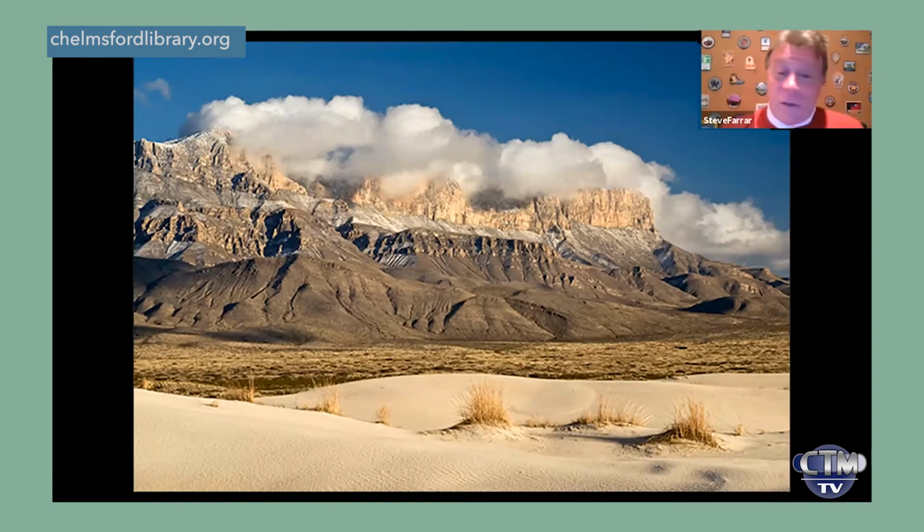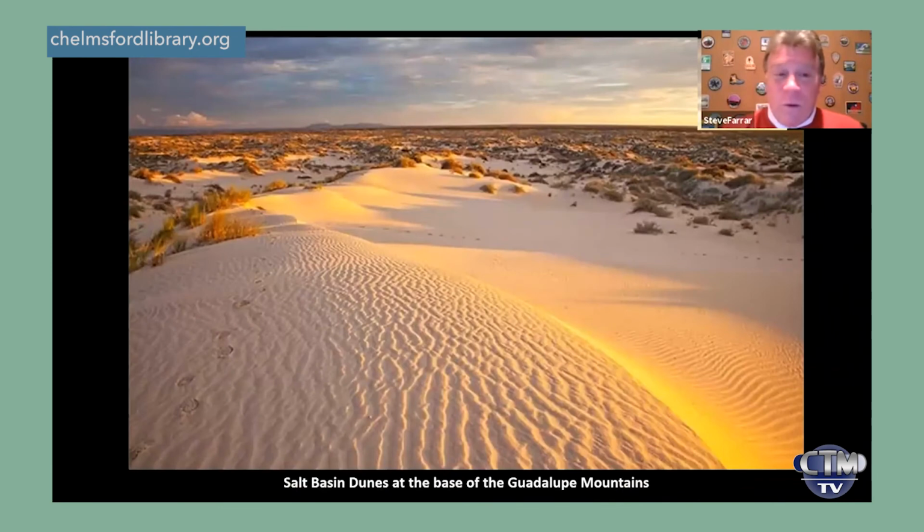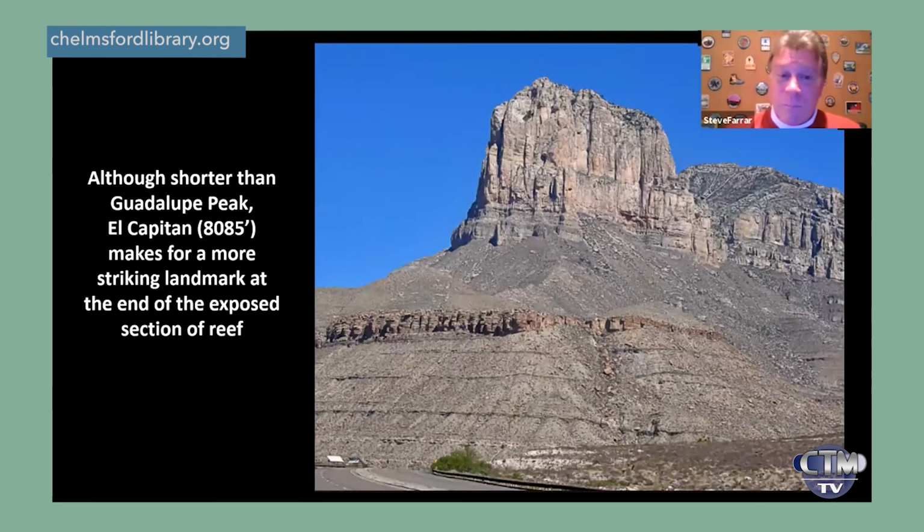The Chihuahuan Desert is desert. I mean, if you are into cactus, there's lots of cactus around there. It's sand around the base of the mountain. A very, very distinctive landmark, El Cap. El Capitan is right alongside. If you don't want to go up and over the Rockies to get from east to west, and you're going to go the southern route, this is the interstate that goes around the southern end of El Capitan.